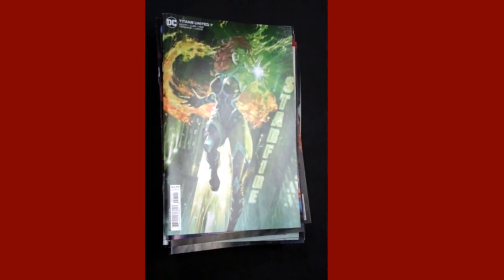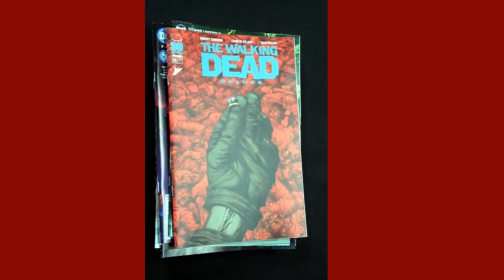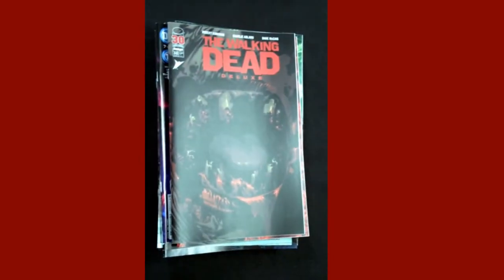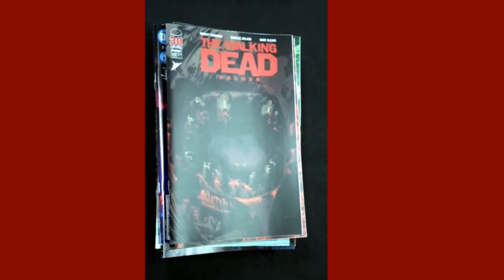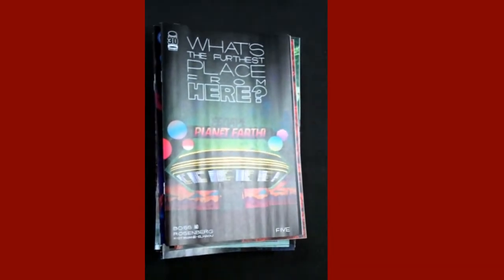Image Publishing's up next with issue 35 of The Walking Dead Deluxe. There's the variant cover for Walking Dead Deluxe, issue 35. Also from Image Publishing, issue 5 of What's the Furthest Place from Here?